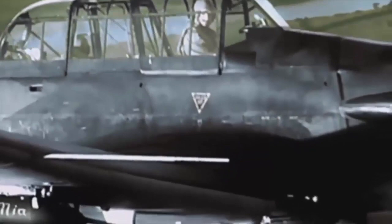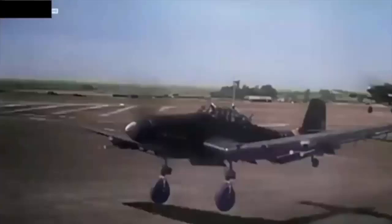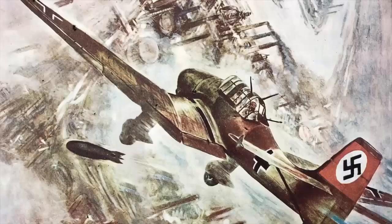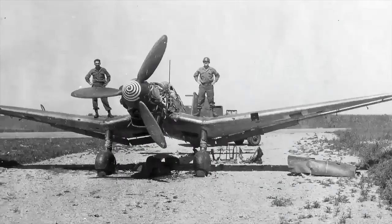Hermann Pohlmann created the Junkers Ju-87, often referred to as the Stuka, a German ground attack and dive bomber aircraft. It served the Axis in World War II and made its combat debut in 1937 with the Luftwaffe's Condor Legion during the Spanish Civil War. The aircraft could be easily identified by its fixed spatted undercarriage and inverted gull wings.